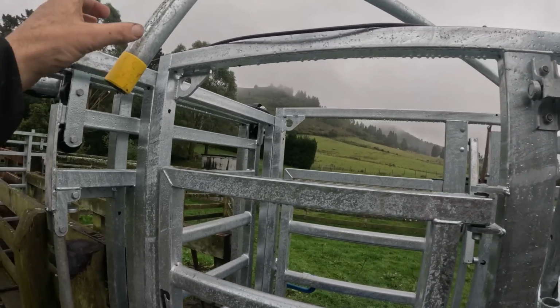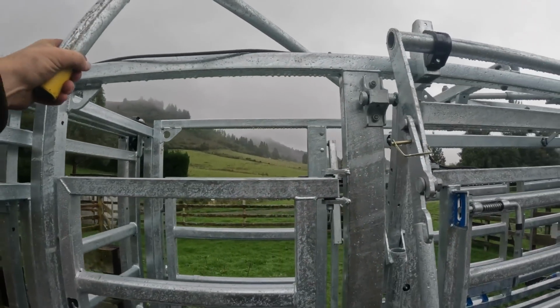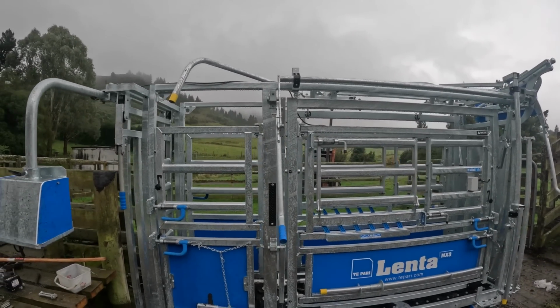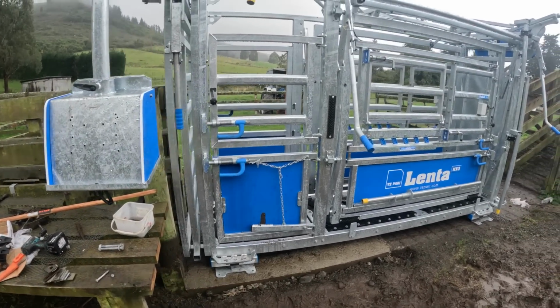So I've set it for my height so I can walk under here and it's not going to donk me on the head, but I can easily reach up, just grab it, flick it open. That'll do it for now. Just got to get my drill sorted to drill that in, and yeah, making good progress.